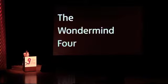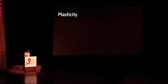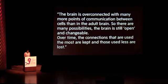So the Wondermind 4, let me just go through the 4 games in a bit more detail. Plasticity was the first concept we tackled. So in a nutshell, the small parts of the brain, the neurons, are more connected in kids' brains than they are in adult brains. These connections change depending upon how much they are used. So Pathways was the game we devised for this concept.